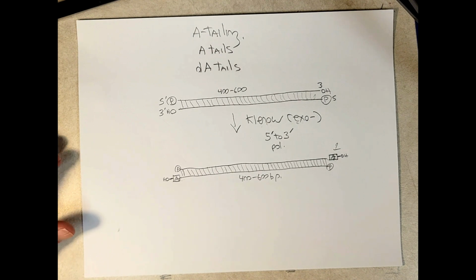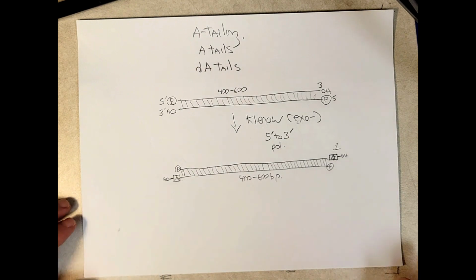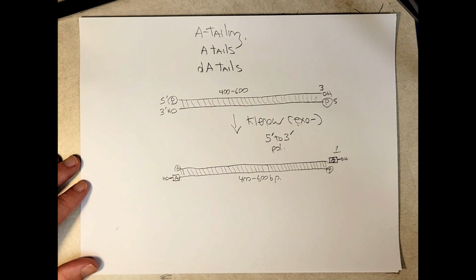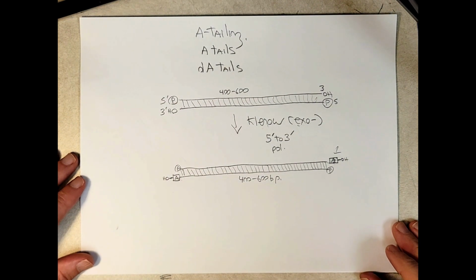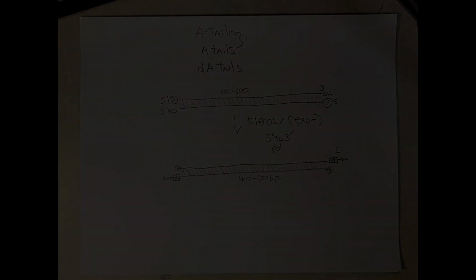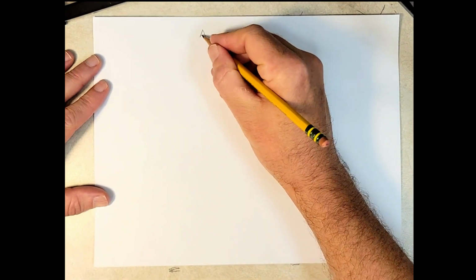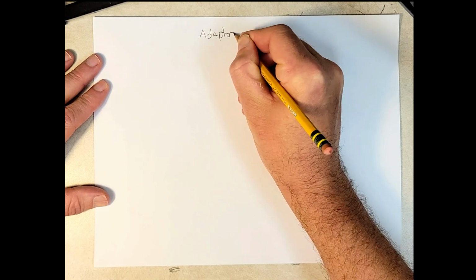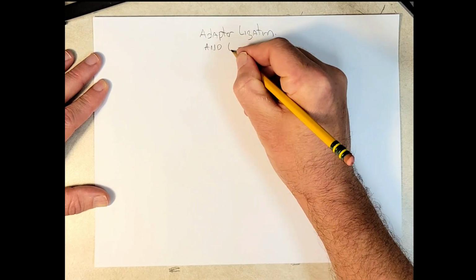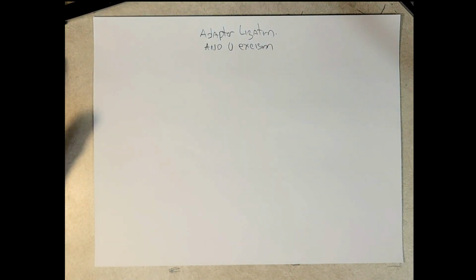Now, the next step is going to be adapter ligation and U excision. So I'm probably going to stop this video here and start a new one just in case something goes wrong with the video, so I don't have to redo the whole thing from scratch. The next step of library preparation is adapter ligation and U excision. Now this U excision is specific to the NEB Next library preparation method.